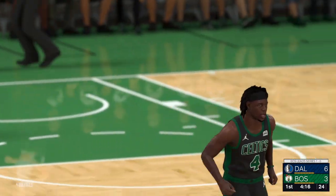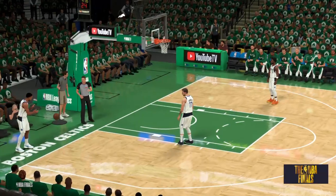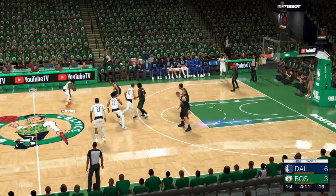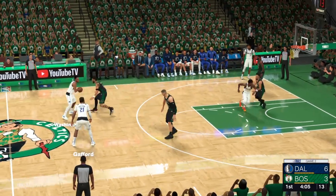And let's take a look at the players leading the way in assists here in the postseason. Third is Luka Doncic. I really admire how he seeks out his teammates. His selfless attitude and desire to get his guys going is what makes him such a valuable player. Pass to Gafford. Washington with the ball.